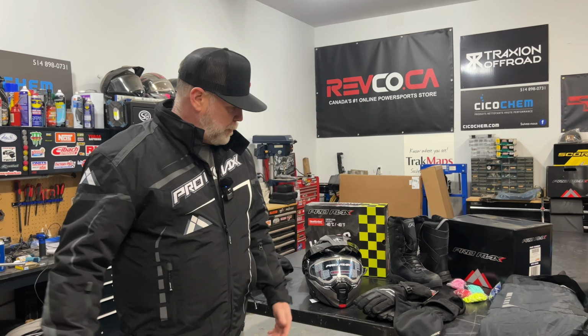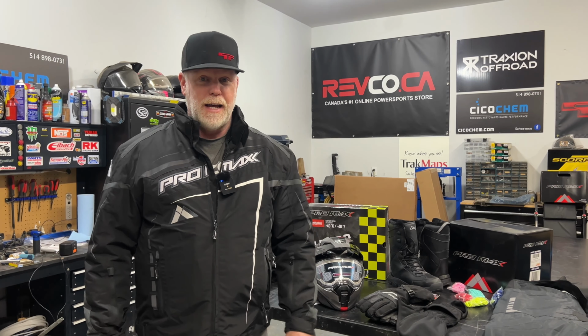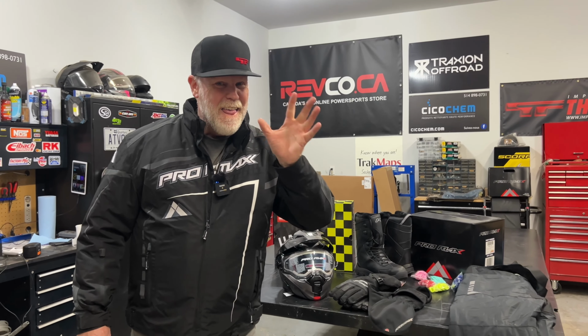So guess what? I'm going to get this changed for a double XL. And this is going to be my kit for part of this winter because trails are open now. I'm going riding.